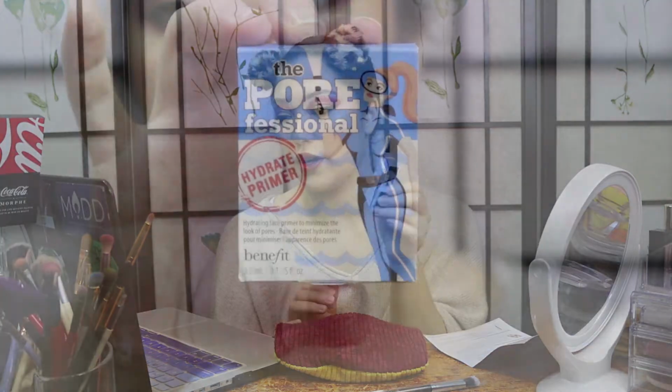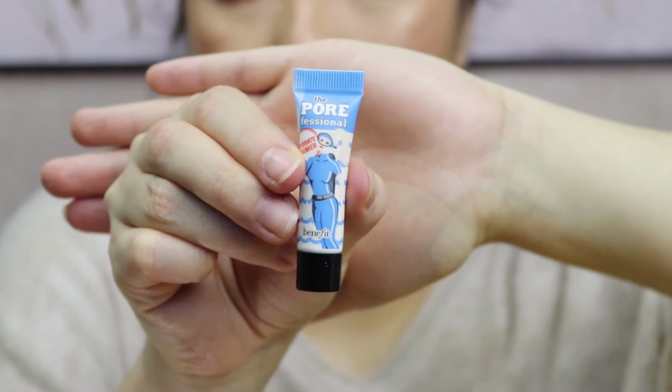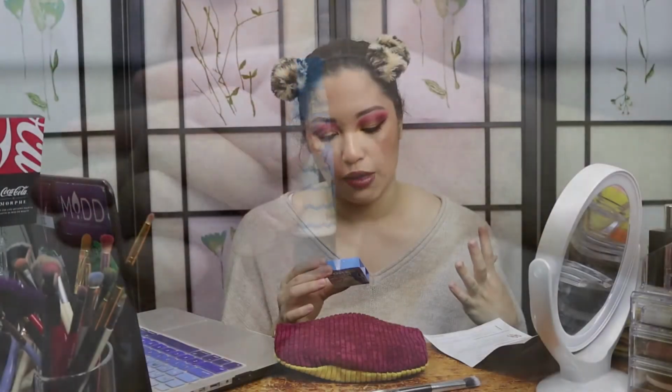And then the next product we have is this Benefit Cosmetics, the POREfessional Hydrate Primer. It says the power of the POREfessional plus 12-hour hydration, minimize the look of pores and fine lines, instantly moisturize and refresh, prime to help makeup stay put. This is 3 milliliters of product, or 0.1 fluid ounces.